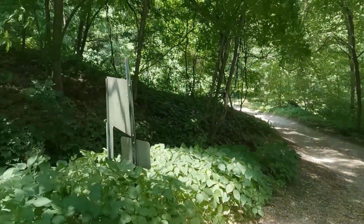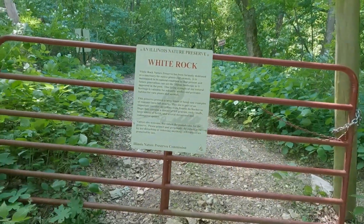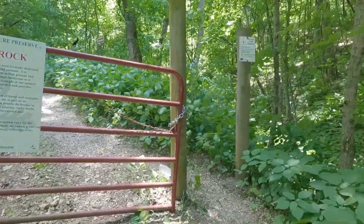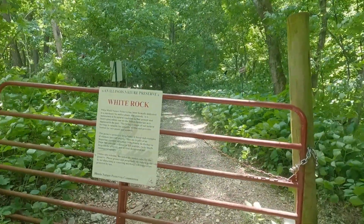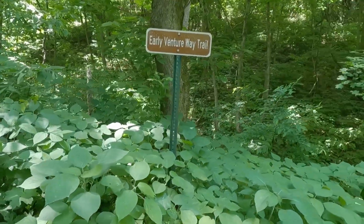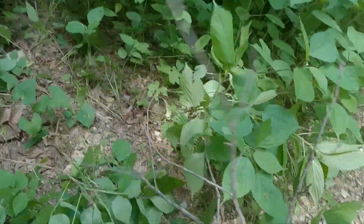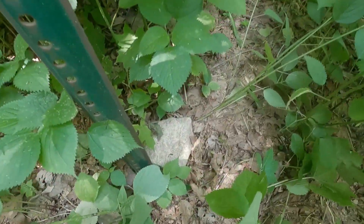Well, we've made it up the trail to the actual start of the White Rock Illinois Nature Preserve Trail. And as I said before, it is landlocked by private land, and so we're very, very grateful for them allowing us to make our way to this trail. We'll find our next geocache among the nettles, so I had to beat them down in order to actually access the geocache container.